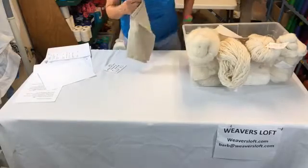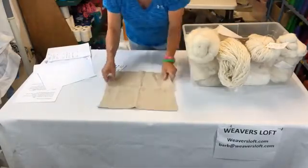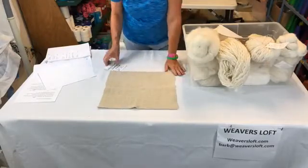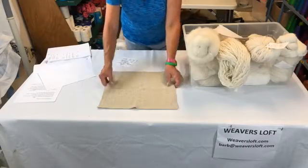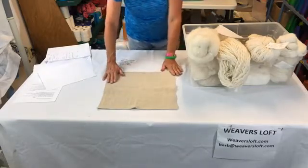So, things that I also still have in the store. This was a piece made out of 100% hemp, and again, if you've never worked with hemp, it is not difficult to work with. It's got a little bit of a mind of its own, but it's not too bad.